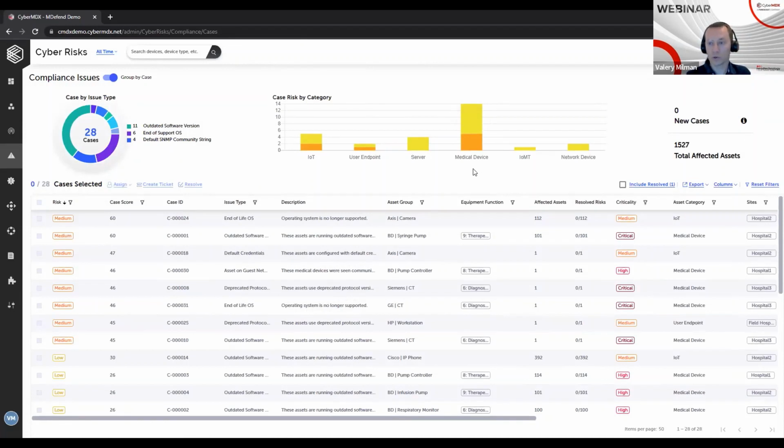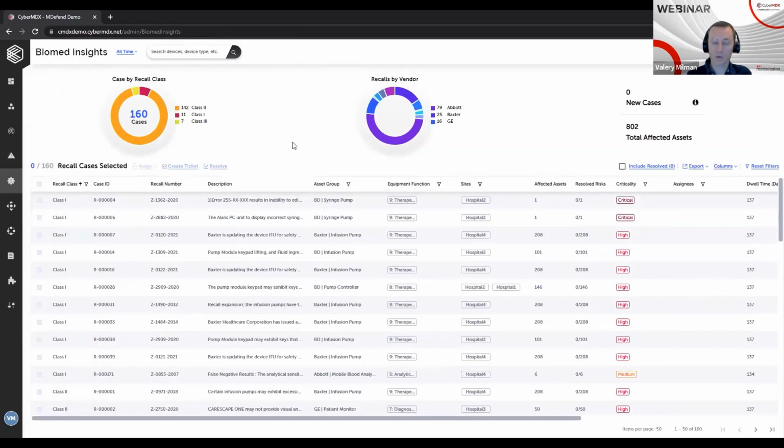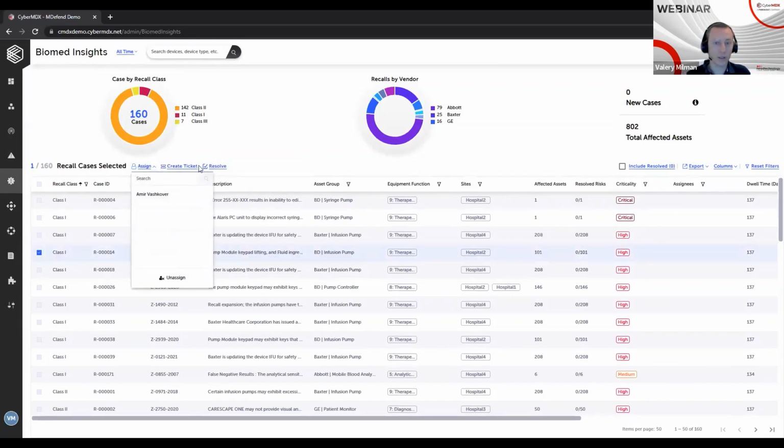And we can also see by category, so we can see how many risks are on different device types and the types of risks that we have here. This same idea is also behind our Biomed Insights. So when Biomed personnel need to work with the system, they have recall cases. And we have here, for example, a recall on BD infusion pumps, some issue with keypad lifting and fluid escaping, and it affects 101 devices. Same idea is here. We can assign it to someone, we can open a ticket, we can resolve it.